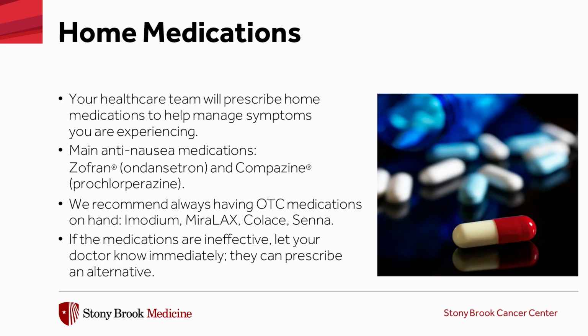Home medications. Your home medications are often going to be prescribed by your doctor to help manage your side effects at home, and there are also recommendations that will be made for over-the-counter treatments. Some of the things that may be prescribed are Zofran, ondansetron, or Compazine, prochlorperazine. Those are the two main anti-nausea medications that you will have at home to use as needed for nausea. And remember, always take everything right away. Do not wait for these side effects to go away because they will not go away on their own.